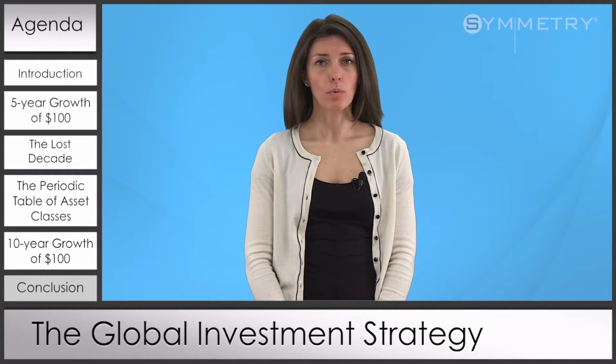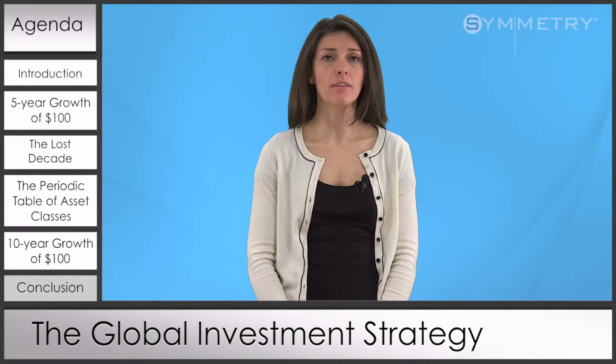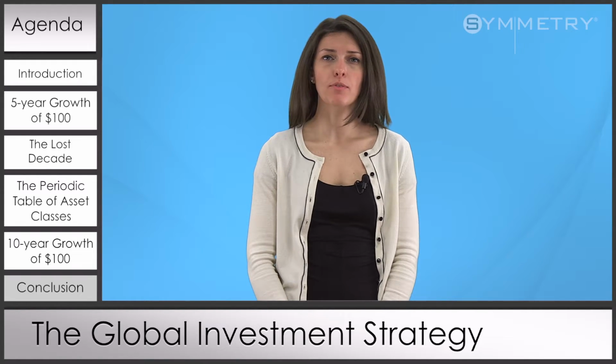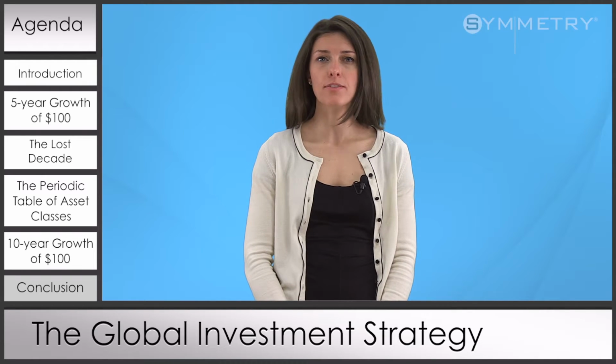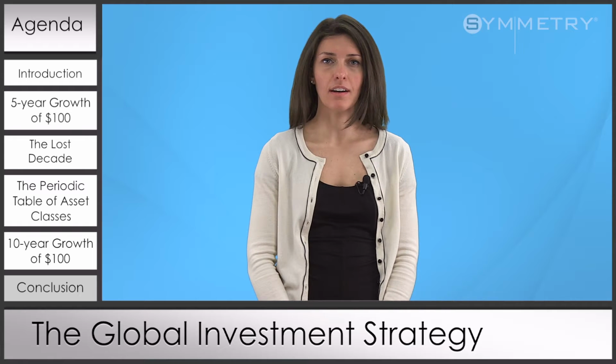At Symmetry, we believe that we are best served by diversifying investments across as many regions, sectors, industries, and securities as possible. This will mean that we will never be the top performer. At the same time, it prevents us from being the worst performer in any market, such as the lost decade.